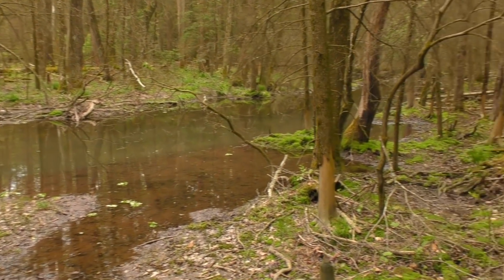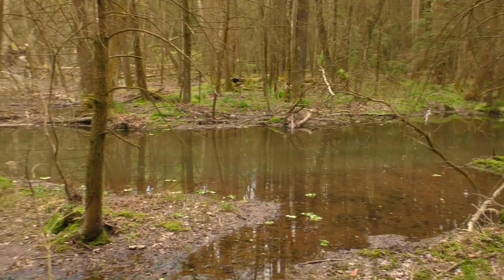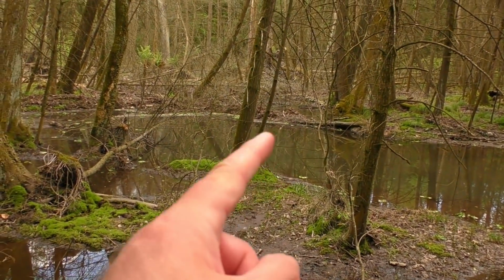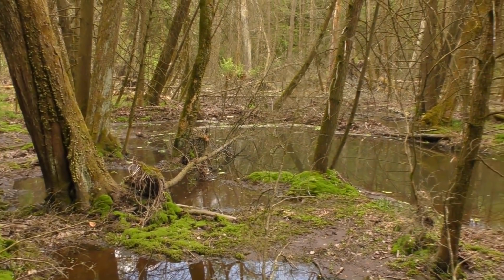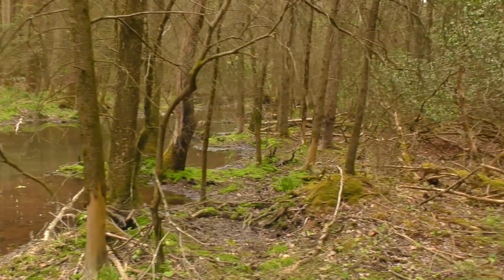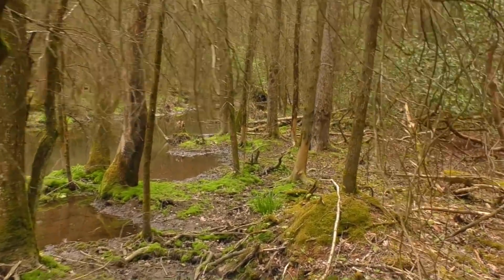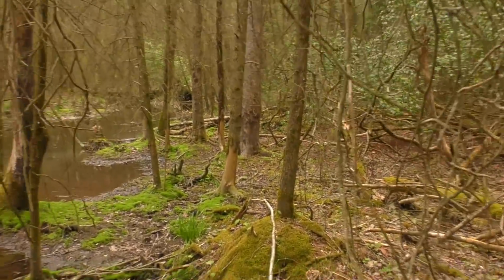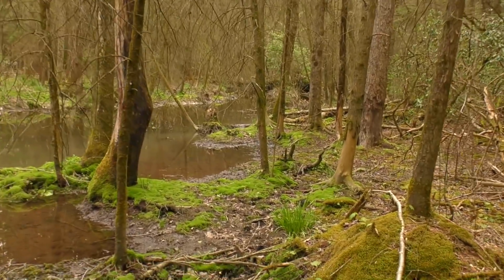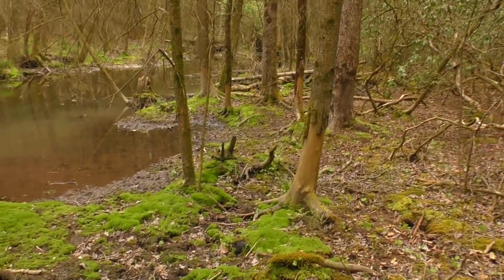Yeah, so up here is the stream that flows into the beaver pond. And they've even dammed, there's a dam right there. They've dammed this up, so I'm not gonna be able to cross here. A bit too deep. So our mission now is to find a place to cross this creek without getting too wet.